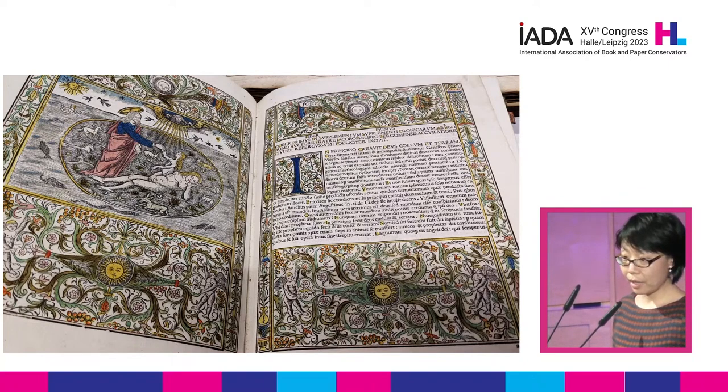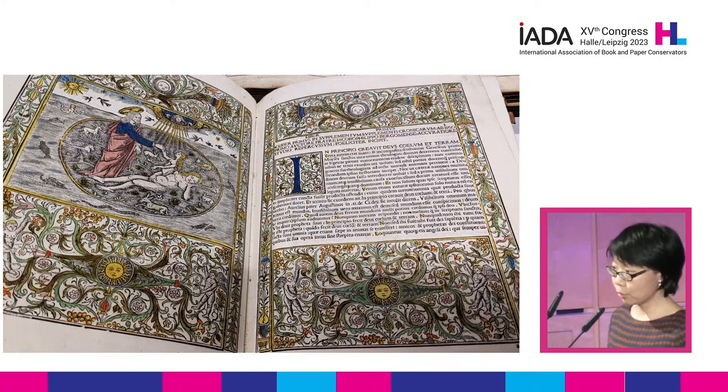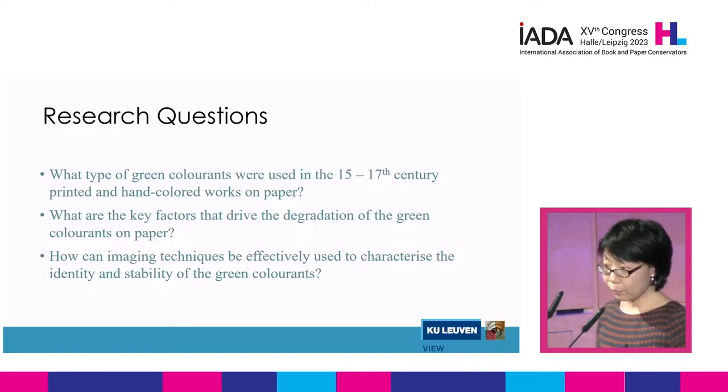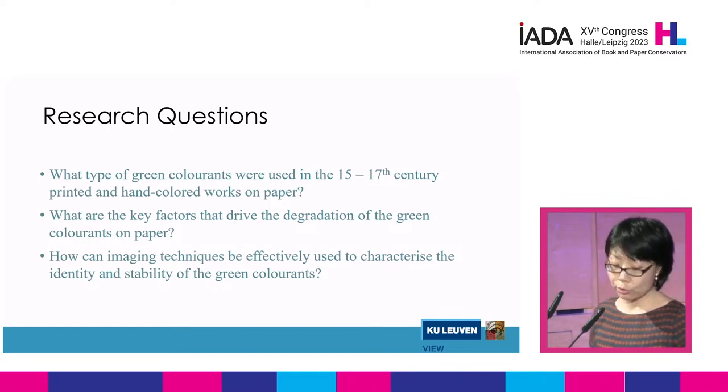And lastly, and perhaps most importantly, green colorants pose a number of conservation issues. They have a tendency to discolor on their own, and the degradation products can migrate, leading to discoloration on adjacent pages. In severe cases, they corrode the paper substrate, leading to loss of material and information. And therefore, our fascination with green colorants is about addressing these crucial issues that stand in front of us.